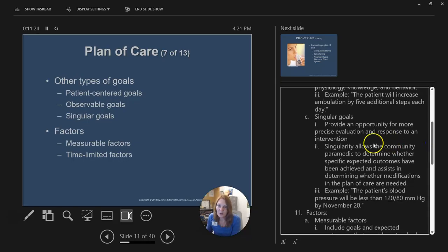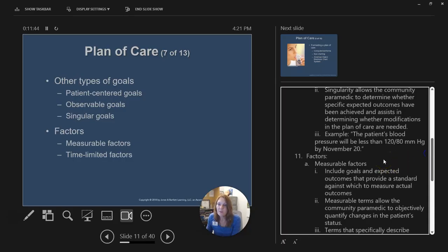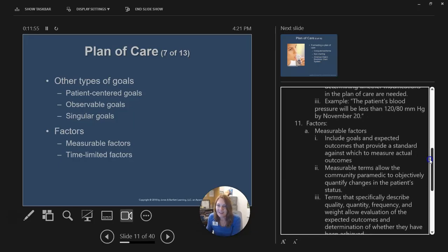There are singular goals. These provide an opportunity for more precise evaluation in response to an intervention. Singularity allows the community paramedic to determine whether specific expected outcomes have been achieved and assist in determining whether modifications in the plan of care are needed. An example would be the patient's blood pressure will be less than 120/80 by November 20th. Incredibly specific, and they have a deadline. People work good on deadlines, so assign your patients deadlines.